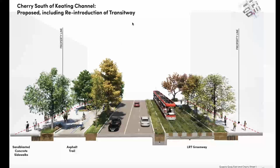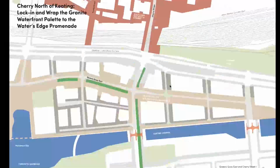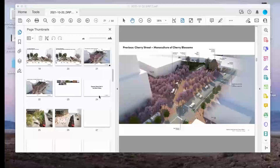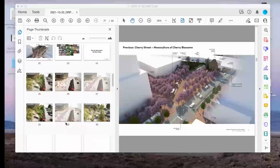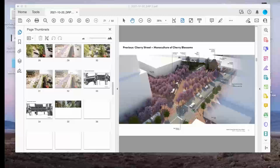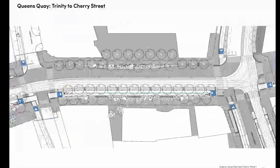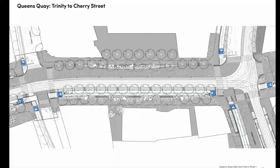Okay. George? Yes. I'm not sure, I may just have misunderstood. Could you go to the slide which is the plan of the section of Queens Quay between Trinity and Cherry? I think it was slide 32 or around there. Okay. All right. I think I've already seen the answer to my question.